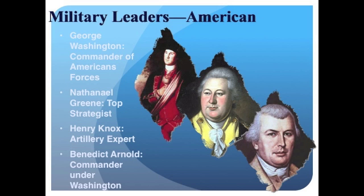Now, American leadership really set it apart from the British, especially because these people had something to fight for, because if they did not win, most of them would be executed. For instance, George Washington was the commander of all American forces, also a very wealthy landowner. He understood the risk involved. He also knew that anything that he was not good at, he would pick somebody in order to help him.